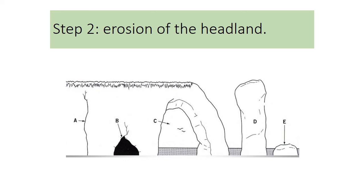What happens first is that all cliffs have got weaknesses. If you look at part A on the diagram, you've got weaknesses in the cliff. And if you look at the cliffs in Sidmouth when you're out doing your exercise, walking along the beach, the cliffs have got weaknesses. When the waves hit the cliff, the water and the air is forced into those weaknesses, and it causes the weaknesses to get bigger and bigger. Over time, the cliff will start to crumble, so it may end up forming a cave, like you can see at location B on the diagram.